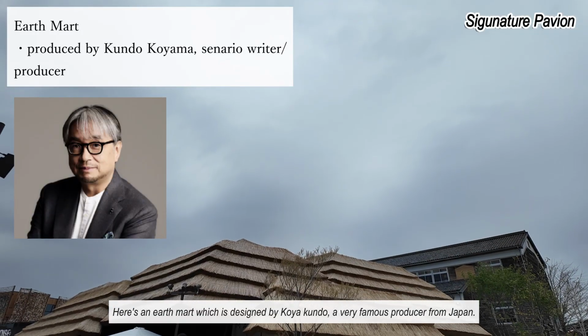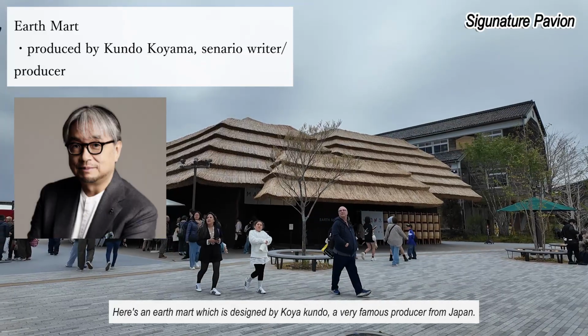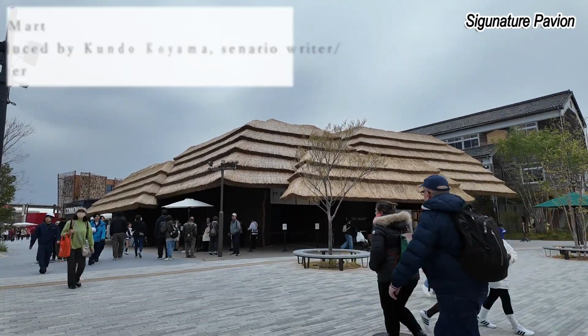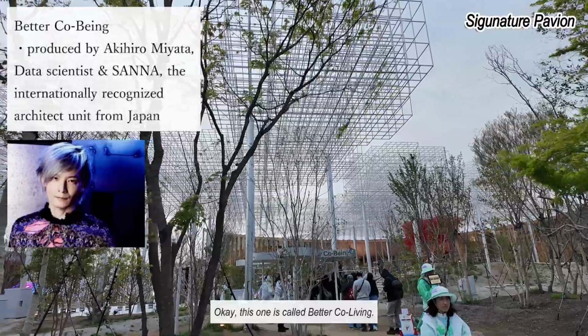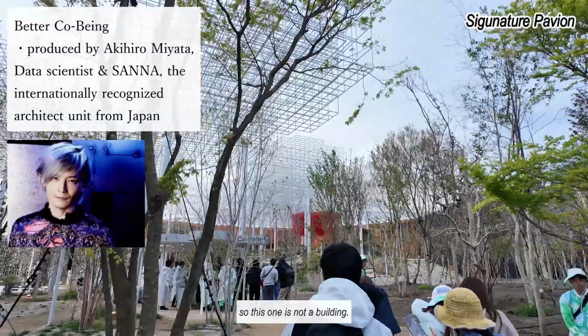Here's Earth Mart, which I might have missed yesterday, with the film art designed by Koyama Kundo, a very famous producer from Japan. It's called Dialogue Theater. Wow, a wooden building. Okay, this one is called Better Co-Living. Looks so interesting.